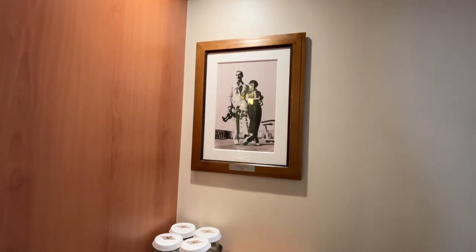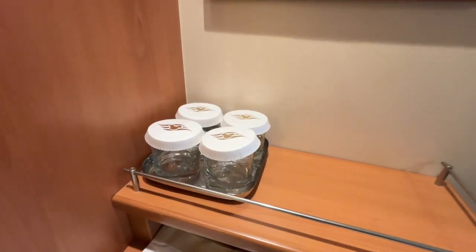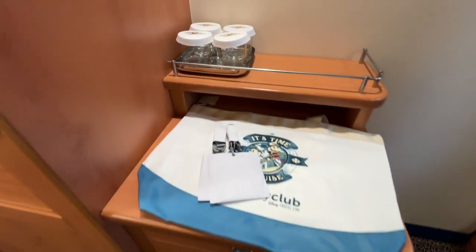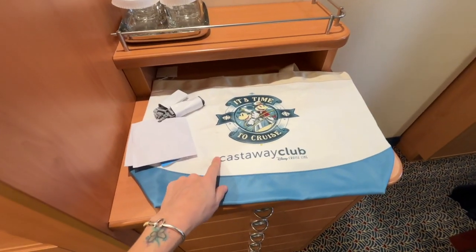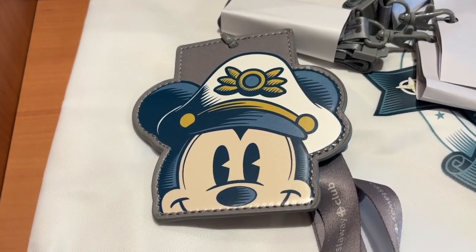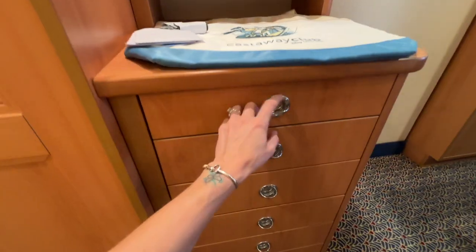Right outside the bathrooms, we've got Walt, and let's see, Walt brought his own little plush. I brought my own plush Mickey here too. We've got some glasses. You can use that for whatever you may need. These are real glass. I'm a returning Castaway Club member. I'm a silver Castaway Club member, so Disney gave me a little welcome back gift. I got a nice Castaway Club bag, as well as some lanyards, which are really helpful because you do need your Key to the World card with you to access pretty much everything here on board. That's what you get if you're a returning guest.